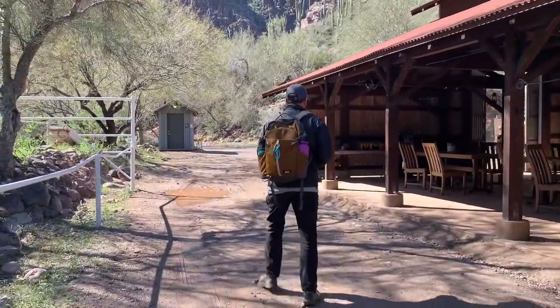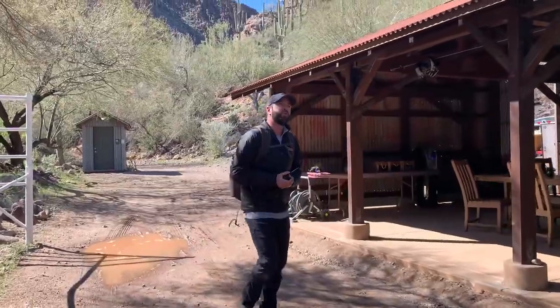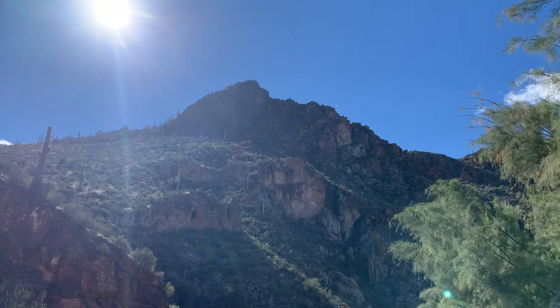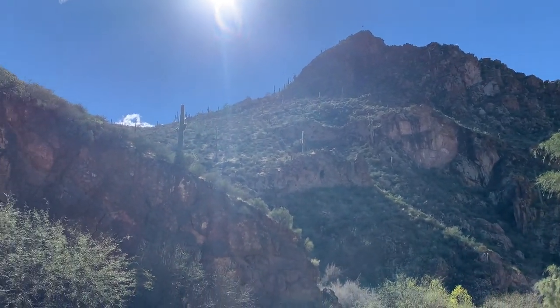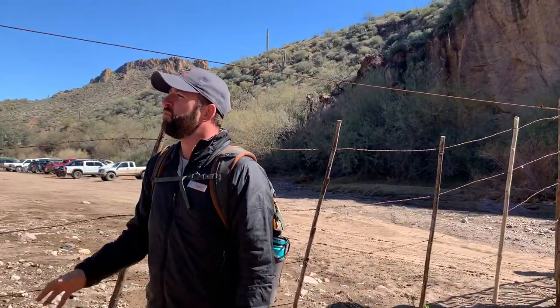So the lower barn was built in the mid-1920s, and this is where all the horses were kept. It's also where our first aid operations are based out of. Yep, that's ours. That's Salvation Peak. That's our most challenging hike here at Castle Hot Springs. It's an 870-foot elevation gain over 1.2 miles.